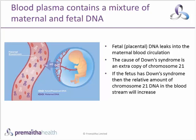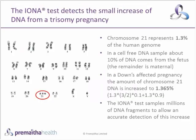Now, as you'll be aware, the cause of Down syndrome, which we use as an example in this talk, though there's clearly other trisomies we can screen for at the same time, is an extra copy of chromosome 21. So if the fetus has Down syndrome, it follows that the relative amount of chromosome 21 to all the other chromosomes in the bloodstream will increase. And here's a few sums that talk about the level of increase that we have to detect.